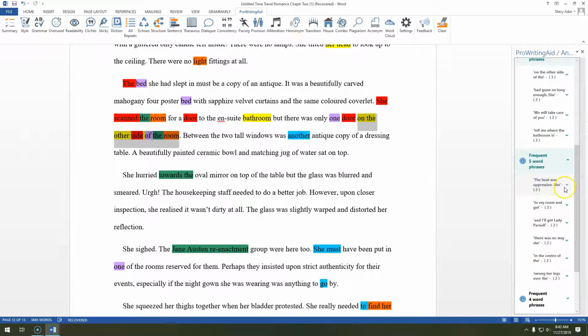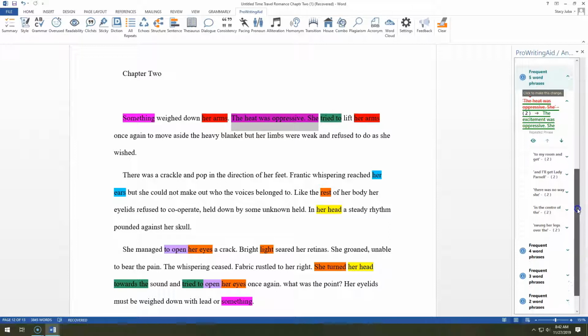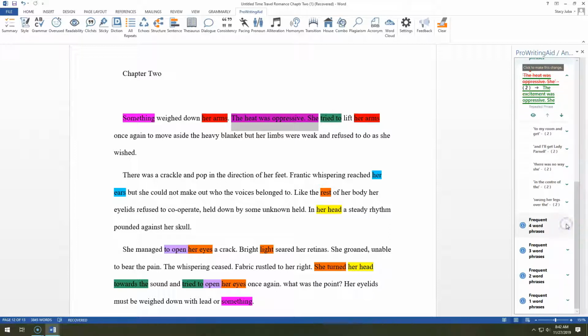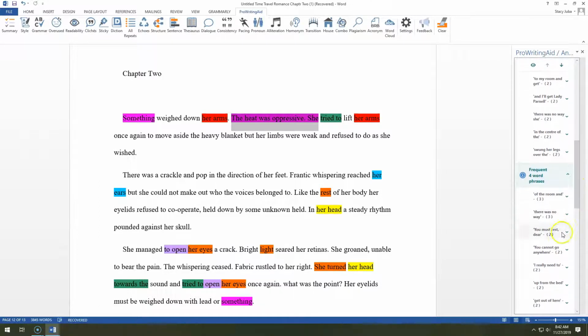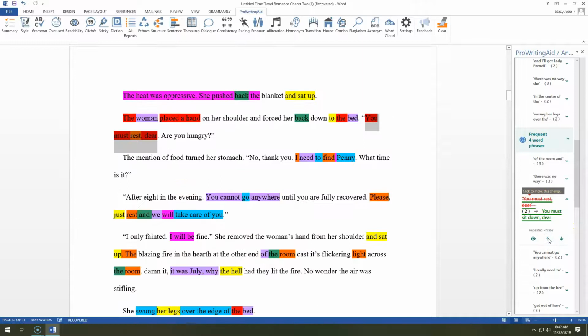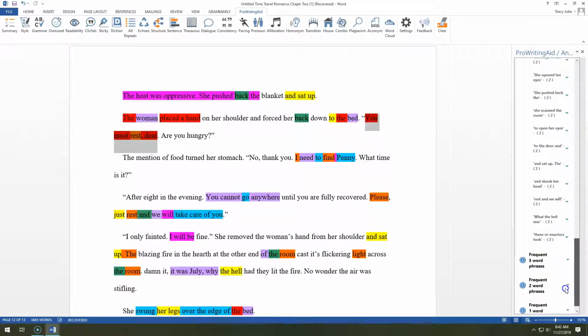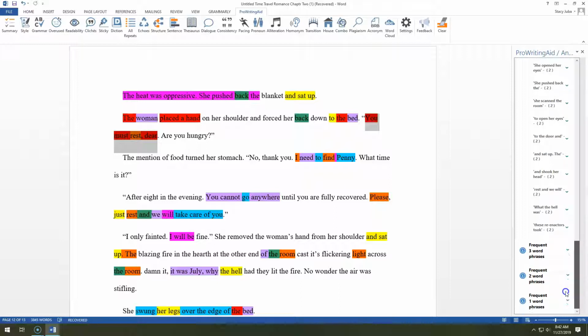The heat was oppressive was used twice, so we definitely would want to change one of those, and that's kind of a passive sentence also. You must rest, dear was used a couple of times. Here's one. And another, so we probably want to change one of those. So this just draws your attention to some really subtle phrases that you might not have known that you overused.